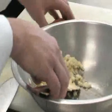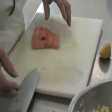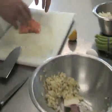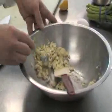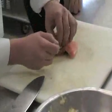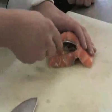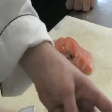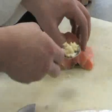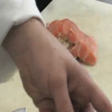Now a teaspoon would work. Would you like a teaspoon? Yes, sir. Perfect. And we're going to take our crab mixture and put it in this little pocket we've created. Using the back of the spoon, we're going to push that all the way back, and all the way back.